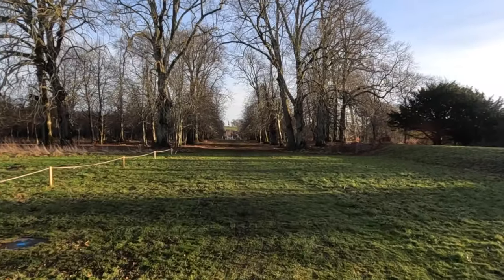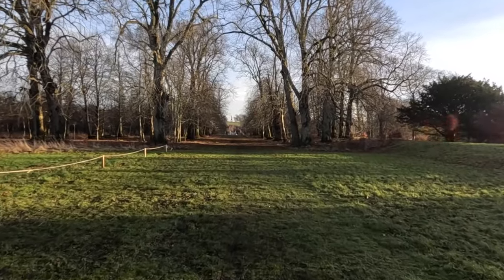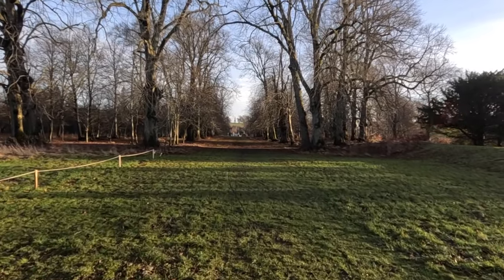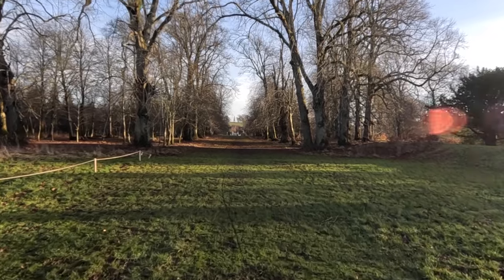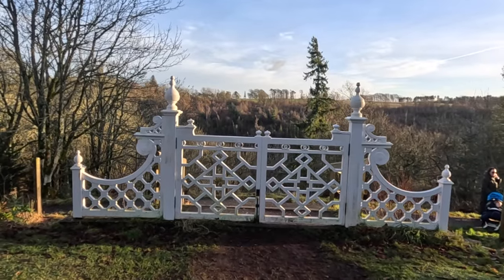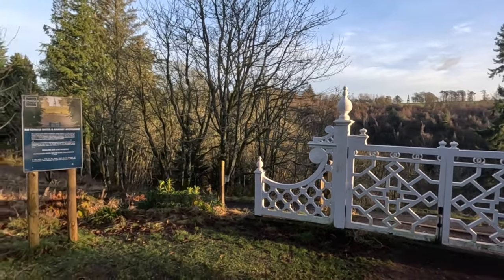I don't know if you can see that from here, but there's a thing on top of that hill over there as well, and a very impressive looking gate in front of it. I'm going to get closer so you get a better view. I'm probably just wasting my time, because when I get there I'll do all this again. So these are the Chinese gates, apparently, according to that sign over there.